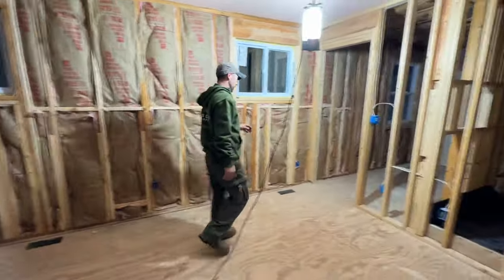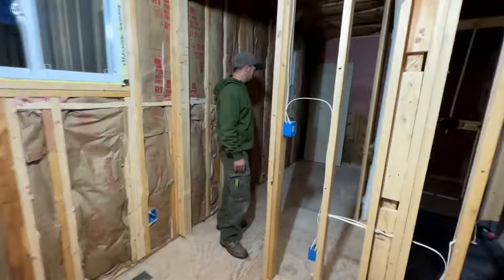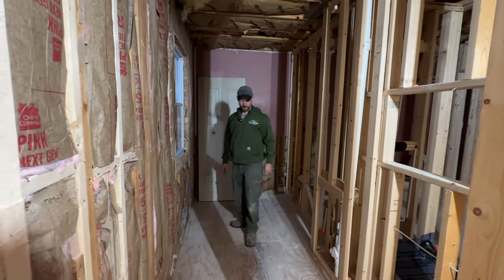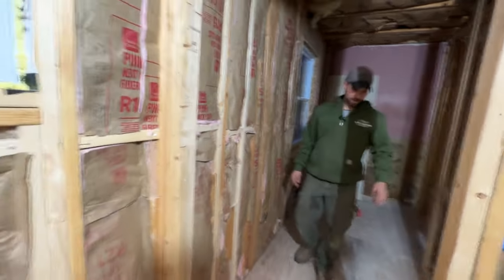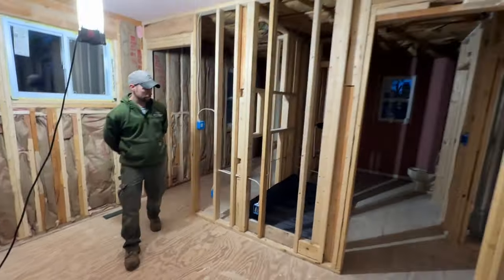And now we got two walk-in closets. So we got a his and hers. His and her walk-in closet. Okay. No arguments. Yes, 100%. And then you have the master bath, which is over here.